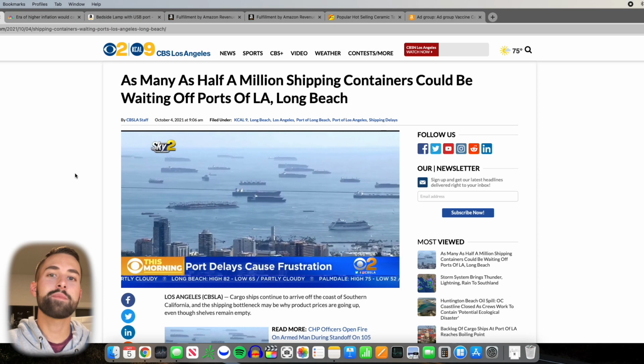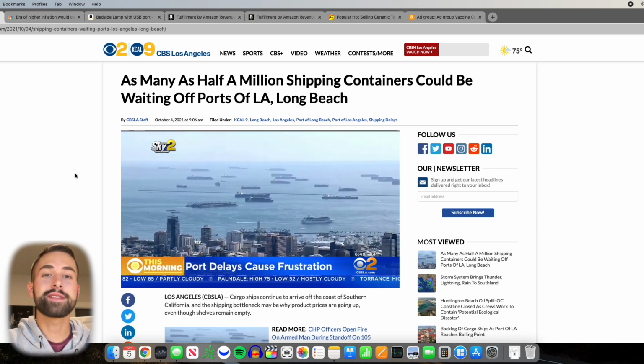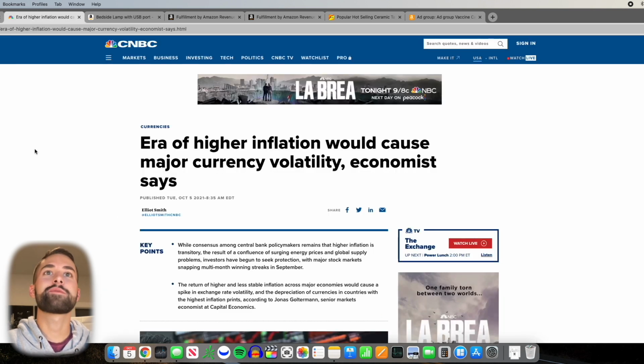We have millions of shipping cargo containers currently off the coast of Los Angeles. As you can see here, we have inflation reaching an all-time high, especially here in the United States, that could cause major volatility, especially for prices in retail, such as our products on Amazon. Now, what does that mean for us procuring products, and how is this all going to play out, especially as the holiday season quickly approaches us?